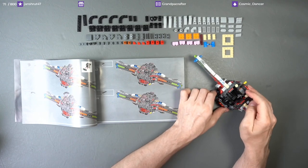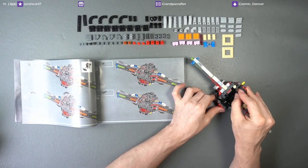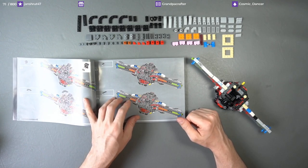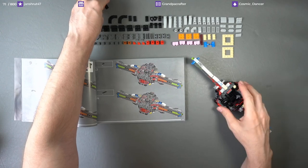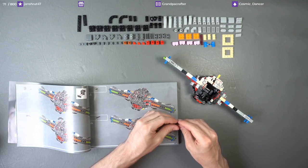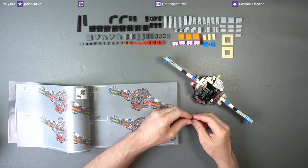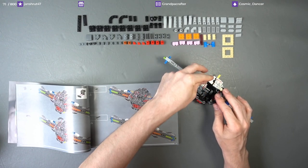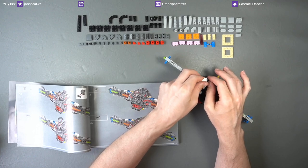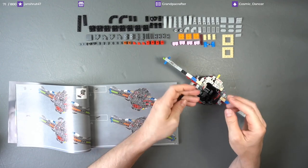That actually might be the top part of the chair, you know? I think that's what it's meant to look like. This goes on that piece. That seems strange. Oh no, second step. There we go. That makes more sense.